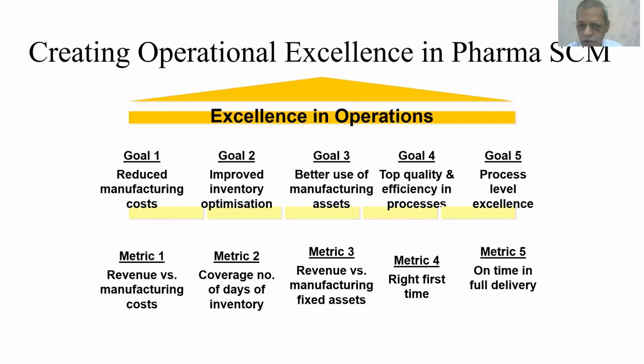My second goal is to improve inventory optimization. As I just mentioned, material cost is a major cost in my products. So I have to really keep that cost at a minimum. How I can keep that is basically my inventory optimization, my money which is getting blocked up in inventory. I want to really check and control it. How can I do that?